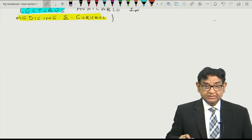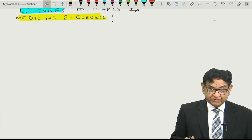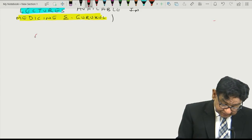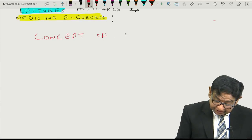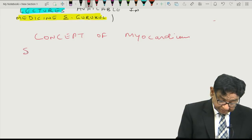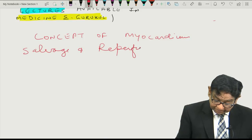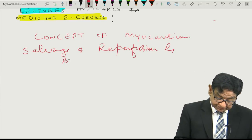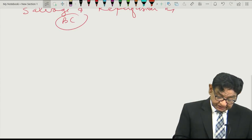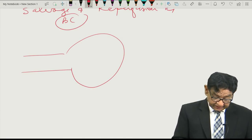Well, before I discuss reperfusion injury, let me discuss the concept of myocardium salvage and the concept of reperfusion therapy. Let's learn the basic concept. The basic concept goes like this. This is a coronary artery. This is the myocardium. Here is a plaque.